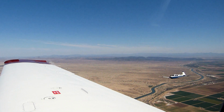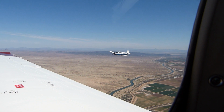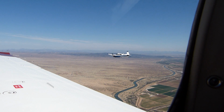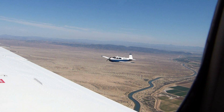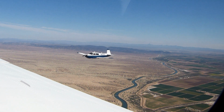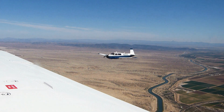Diamond Star 7 Charlie Alpha, traffic 12 o'clock, 6 miles. Okay, he's bringing you back in. Level 9, or just the rudder. Cirrus. And just get a little left rudder and power and don't get sucked. There you go. Get back on that line, back where you were. And you'll find the less you bank and the more you rudder, the smaller the corrections are and the easier it is to make them.